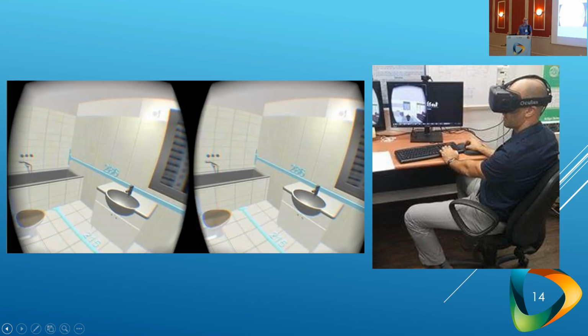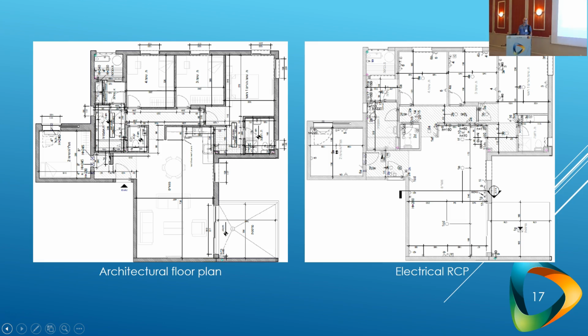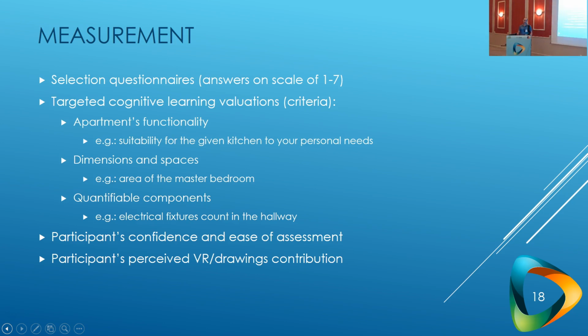So this is how it looked. The participant had a dedicated workstation with the head-mount display. When I talked about the supplementing information, one of the things that we've seen is that a lot of the dimensions that we see on the floor plans is something that we don't see in the virtual reality, and it's information that is very much required. So we try to accommodate it into the model by supplementing those 3D graphics to give this supplementing information. It's also for the room labels that we see on the interior doors. This is how it started off, from the floor plans and the RCPs, and what we've measured.